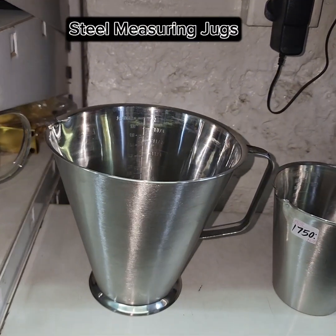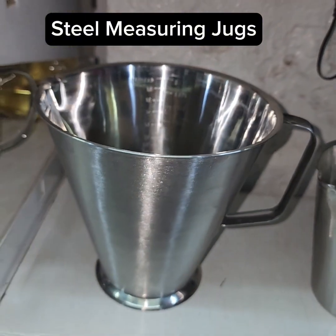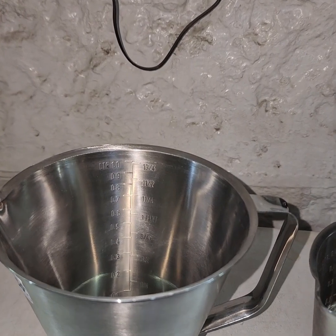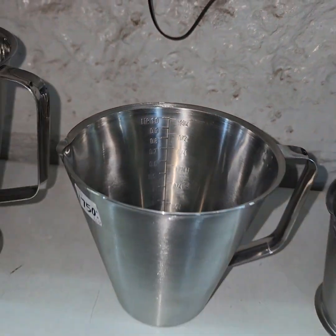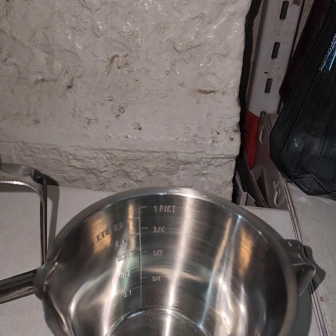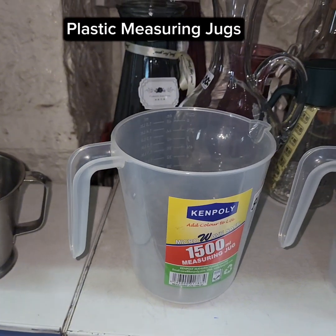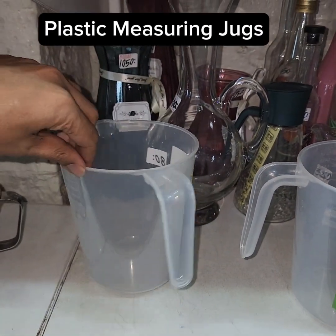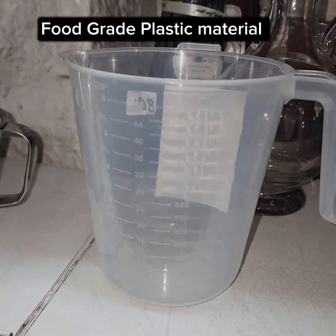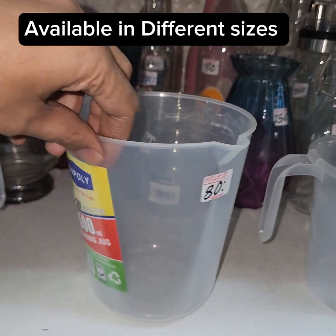These are measuring jugs. Plastic measuring jugs, made of food grade plastic material, available in different sizes.